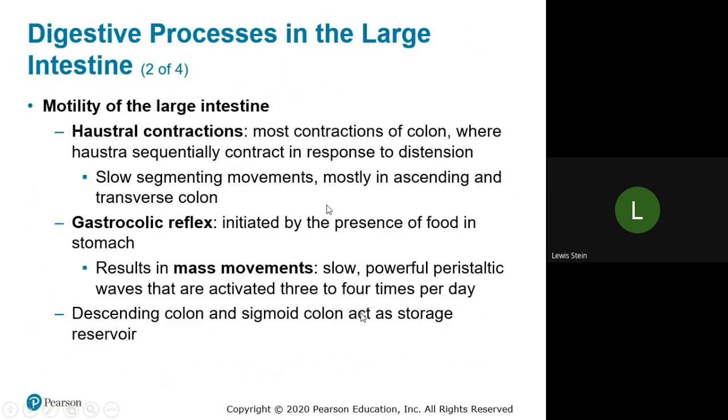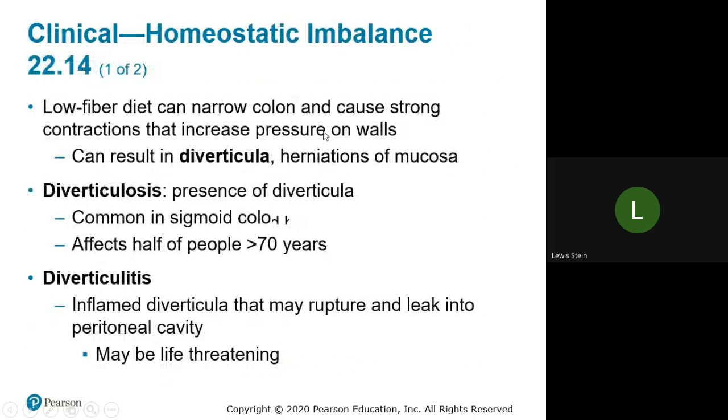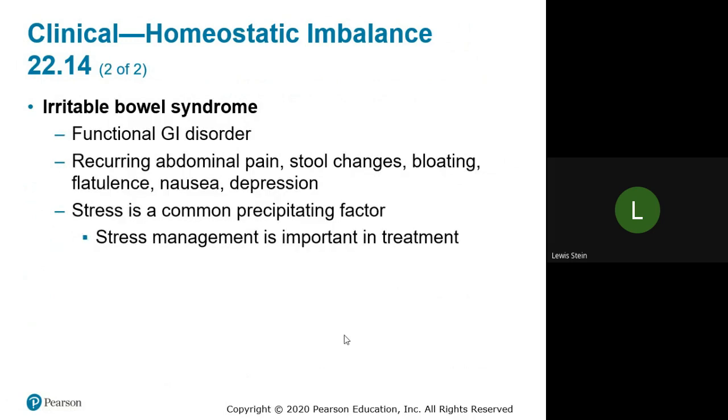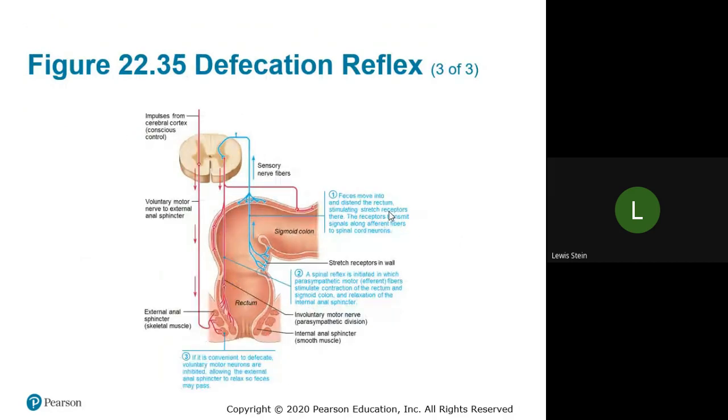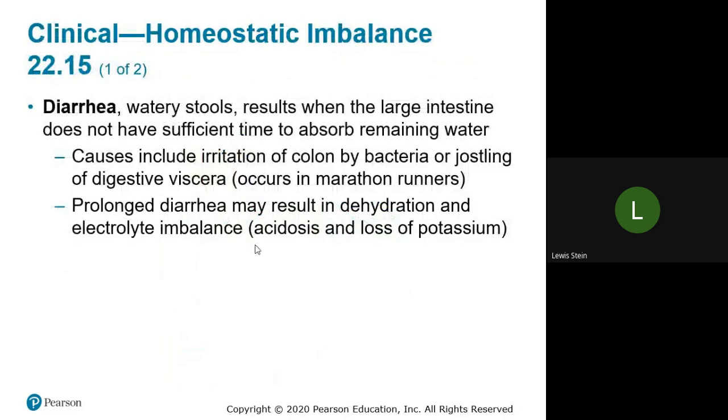Sometimes you couldn't reverse it. And diverticulums are weaknesses in the smooth muscle wall, which is much more common than you think as people get older. And again, things can get trapped in there, rupture, leak, and they can be life-threatening as well. And there's a lot of people who suffer from variations of IBS, irritable bowel syndrome. I don't do the defecation stuff.